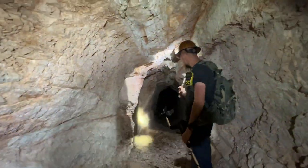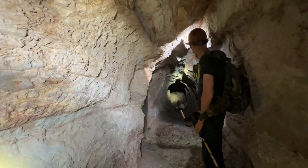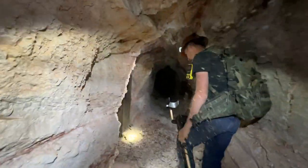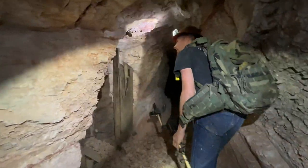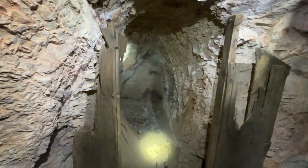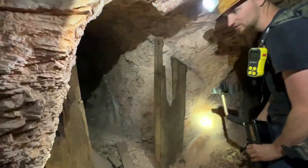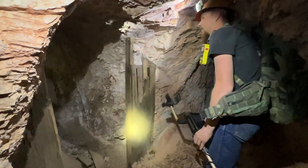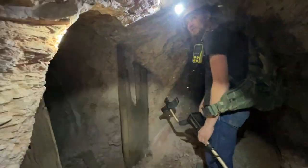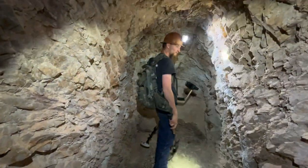So we're coming up on a little junction here. Something goes off left, and then that keeps going straight. I haven't looked, so let's go see what's here. Looks like there's a little bit of a wooden door. Huh. Just a little room here. Which leads me to believe, with the door being here, this would have been the powder room for the dynamite. They keep it underground, so they don't run into any issues keeping it on surface. Kind of cool looking.